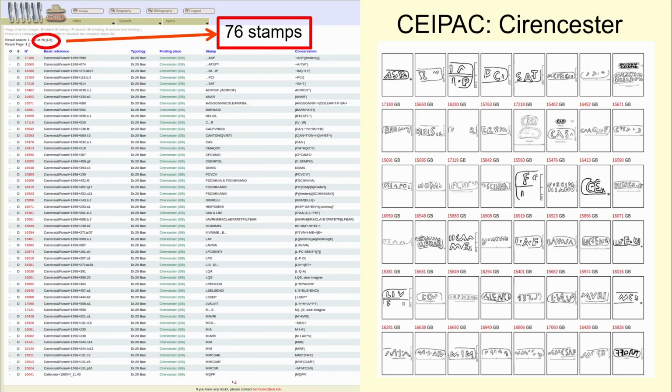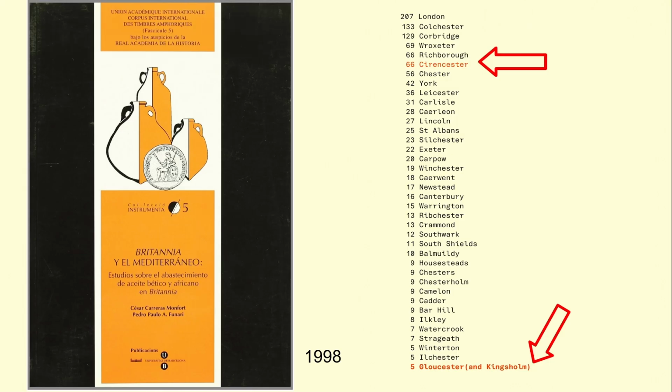As you can see from this bibliography here, quite a lot of these things come from a monograph by Carreras and Funari, which is published by the team who organised the SAPAC database, and this was work done up until 1998. You can see the date there. So we've got Cirencester up the top here with 66, and you go down this list of sites, and we can see a lot of interesting military sites and all the usual suspects, Richborough and all the other places. And here's poor old Gloucester right down the bottom.